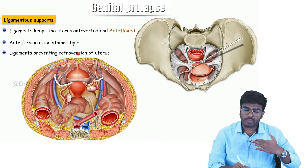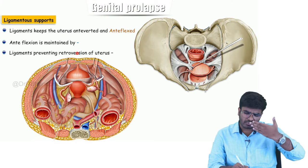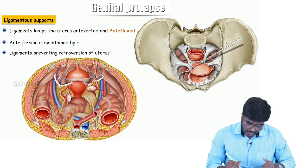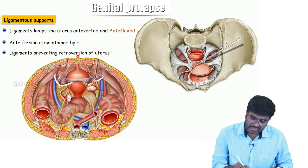The point where I am placing is the anterior side of the body, or I should say the ventral side of the body. And this side is the dorsal side of the body. Here is the vertebra. See, vertebra present, back, posterior side, and this is the anterior side of the body.